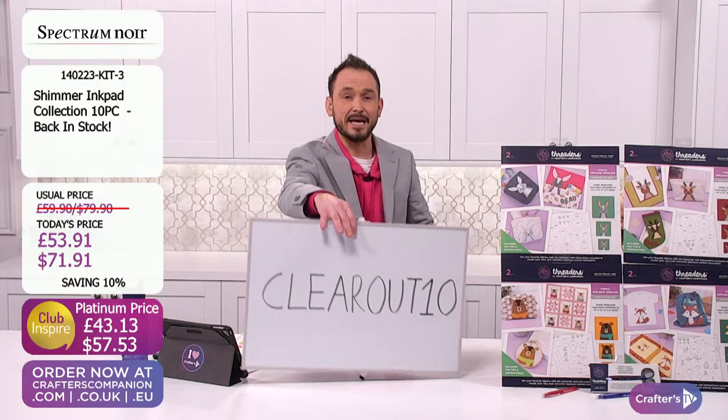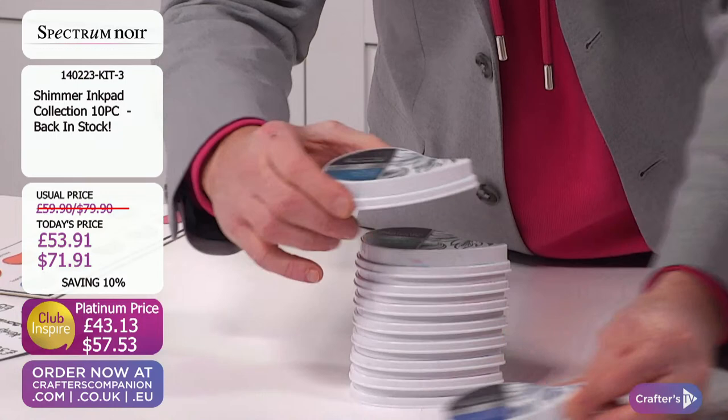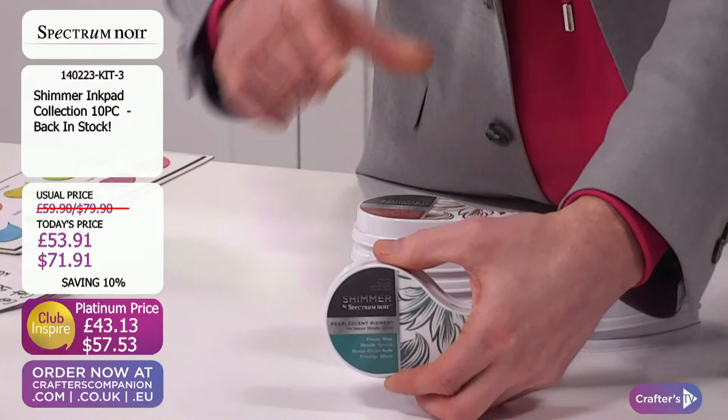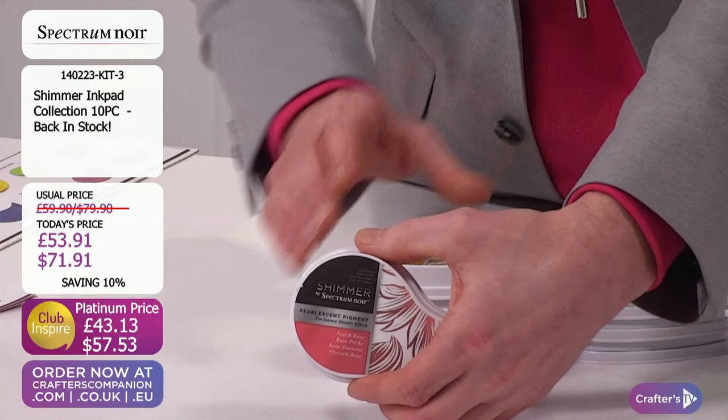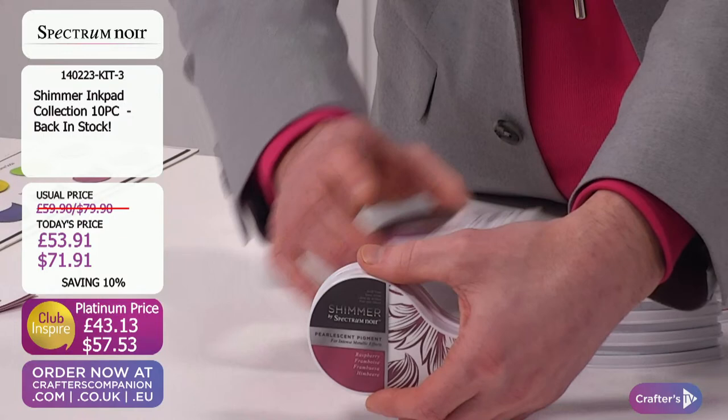Now with these ones as well, they are over that 20 mark, so that means you're going to get your free gift as well. Now we've got Starlit Sky, Tropic Blue, Frosty Mint, Toffee Apple, Peach Rose, Queen Bee, Lime Soda, Amethyst, Raspberry, and Sugar Plum.